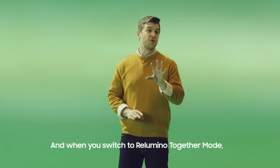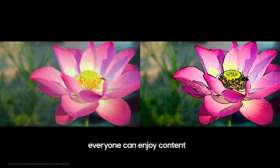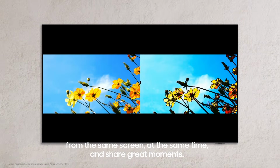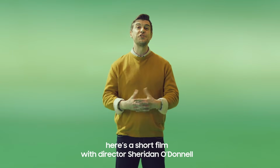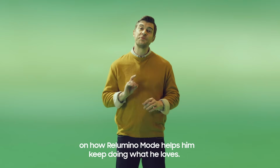And when you switch to Relumino Together Mode, everyone can enjoy content from the same screen at the same time and share great moments. Here's a short film with director Sheridan O'Donnell on how Relumino Mode helps him keep doing what he loves.